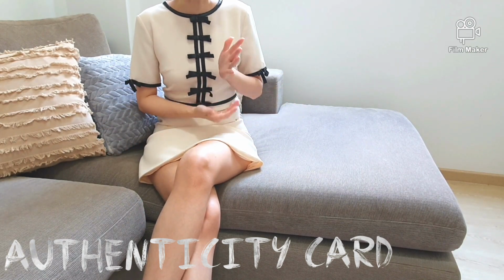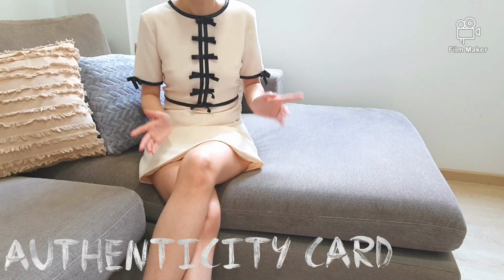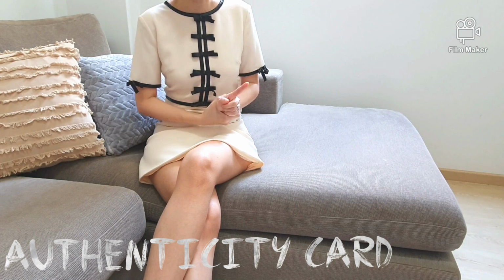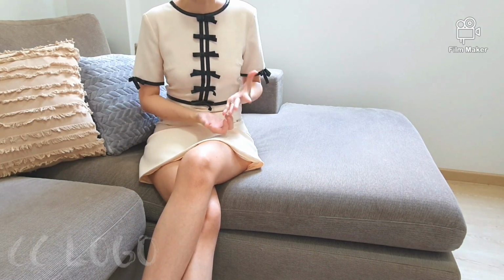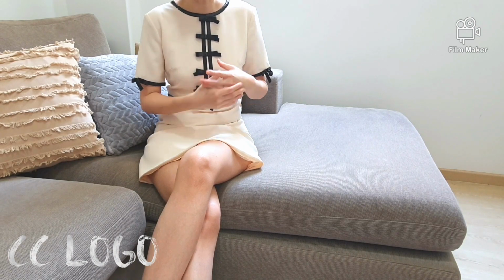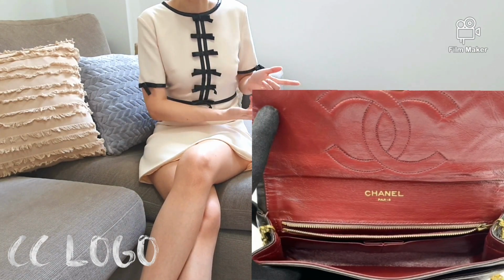This bag also did not come with any dust bag, box, or receipts of any sort, but it came with an entropy certificate. Well, I asked to see the CC logo under the flap, as I wasn't entirely convinced, and this is what it looked like.